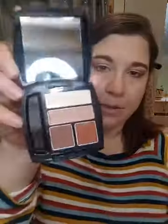Yay! Okay, we're gonna finish up the eye with, I'm gonna go back in with this white and I'm gonna use it as a highlight just a tad underneath that arch there.